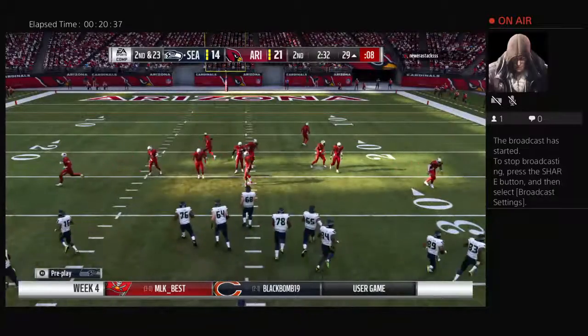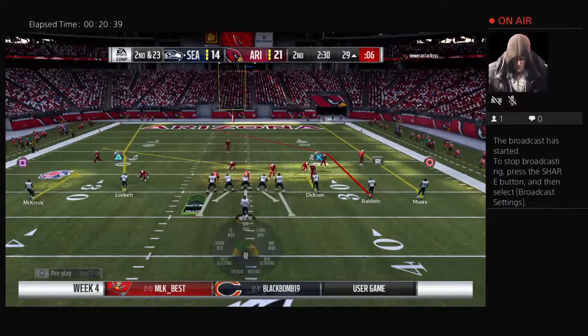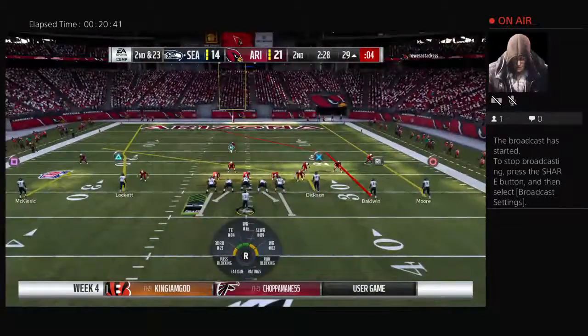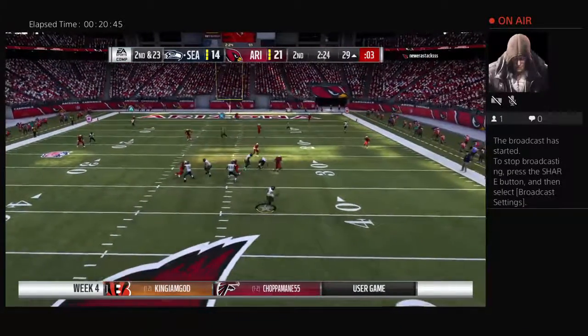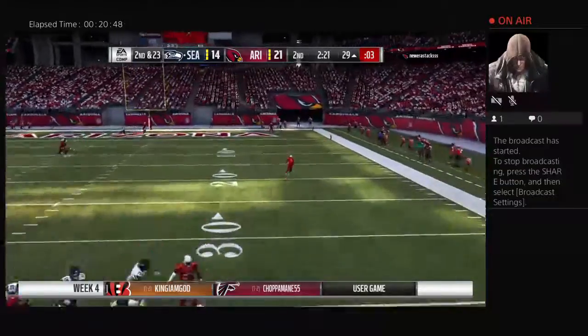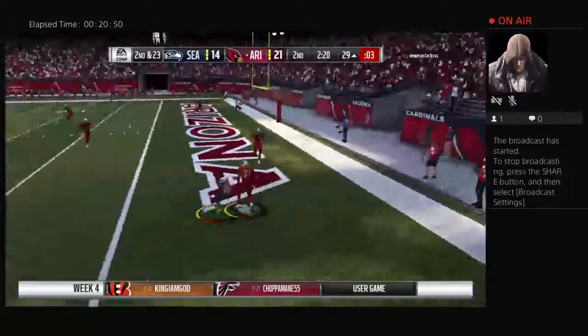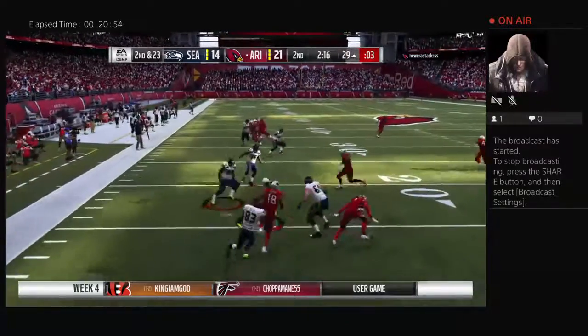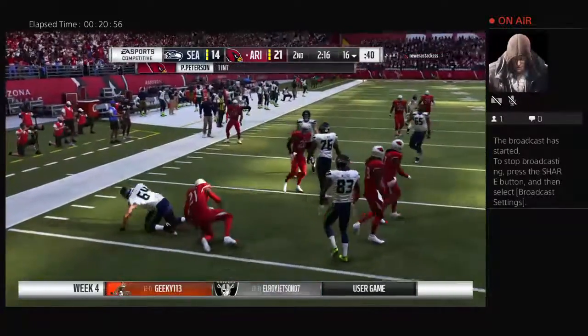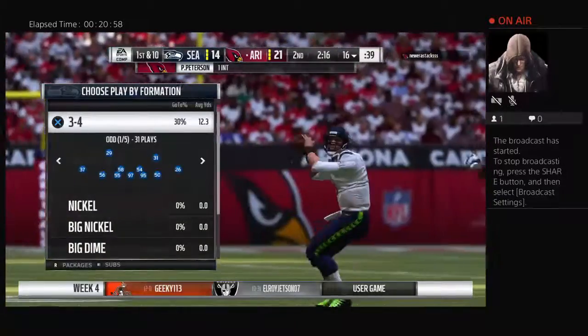Now then, after the sack, it'll be interesting to see what they have planned for 2nd and 23. From the shotgun, Wilson. Flushed out right, letting one go deep for the end. And it'll be intercepted. Read it well, and it's picked. And a great return as they're finally able to take him down.